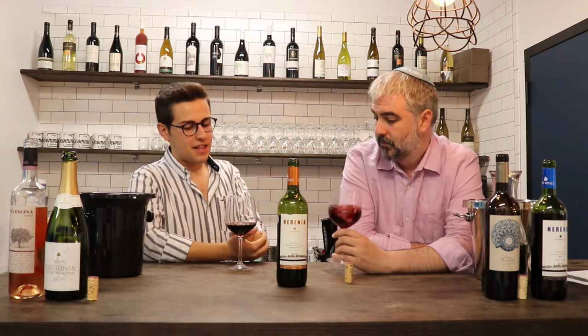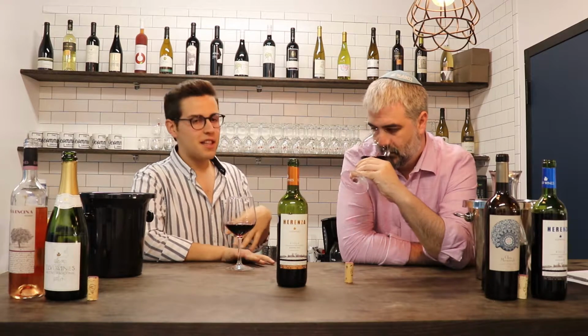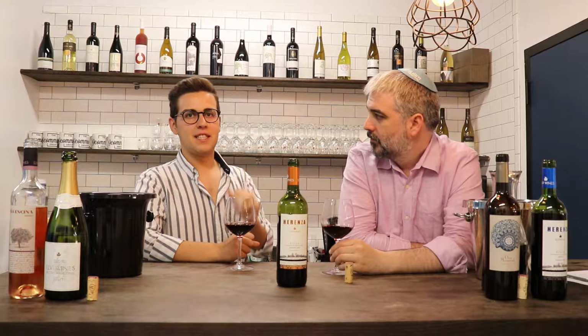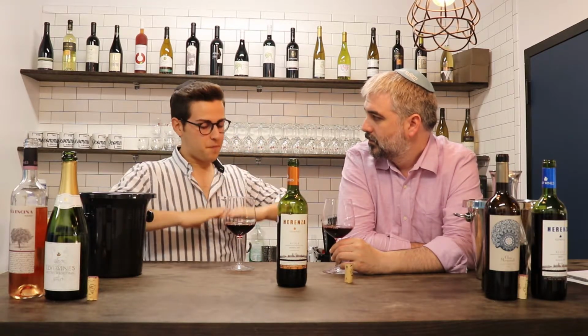The Herenza Reserva, what it gives is this more time in oak. It gives these tertiary aromas, more like mushrooms. There's a word in Spanish for it, but I'll try to explain it in English. It's like when you walk into the forest and you see the forest floor?